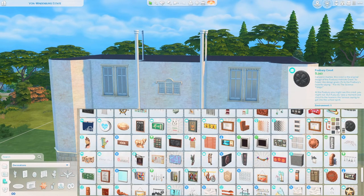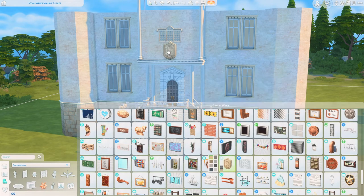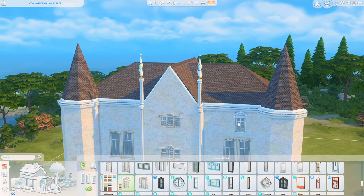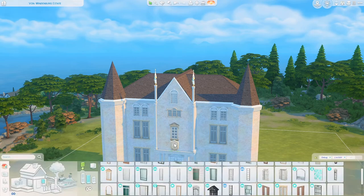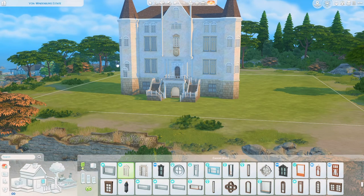I think it could be incredibly epic for wedding photo shoots if you wanted to just use this build as, not necessarily a wedding, but any kind of sim screenshots. It would be probably perfect for that because then you wouldn't need the interior. And yeah, I love those staircases out the front.